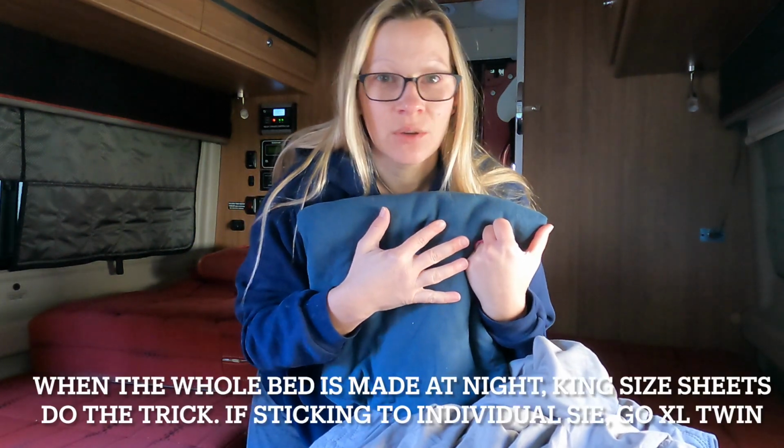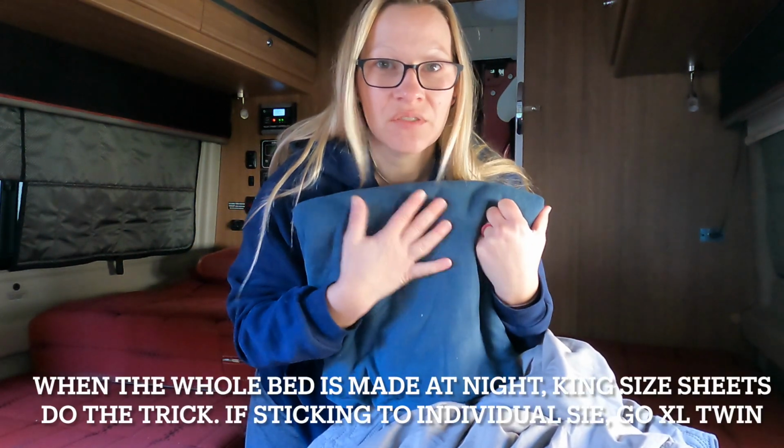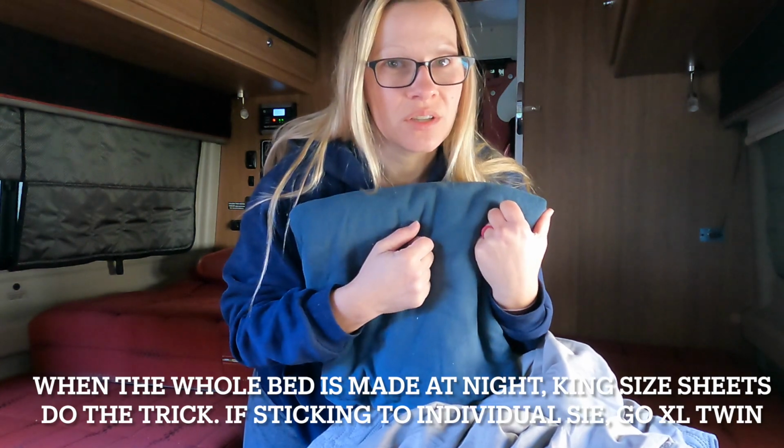Flannel sheets. These are so warm. These are a game changer for the winter, you guys. Absolutely have to invest in some flannel sheets. Again, TJ Maxx, Home Goods have really nice flannel sheets. These are so snuggly.